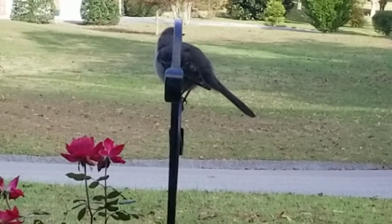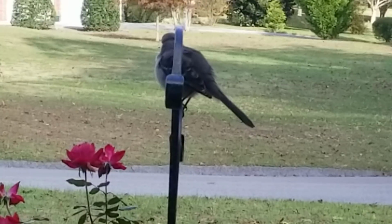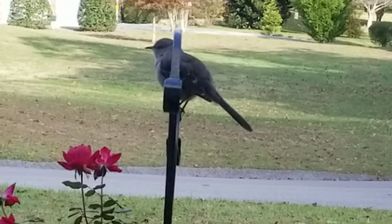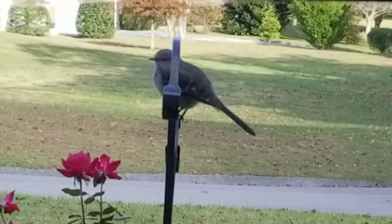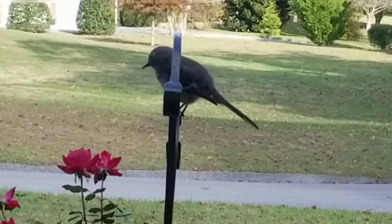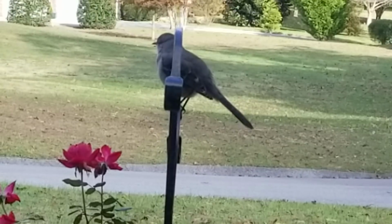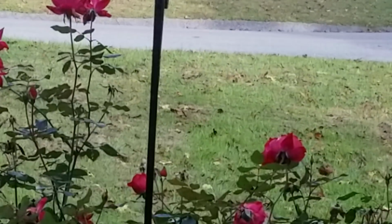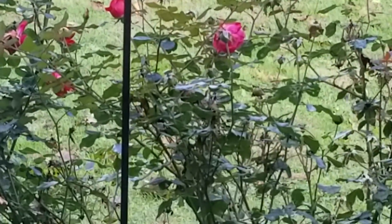Hello everyone. Crazy Bird has been pecking on the windows all day long. Oh my goodness, yeah, there, look at the camera. There we go. He sits up on this shepherd's crook and he looks for the hummingbird feeder. And he jumps in the window and yes, okay, he flew away.